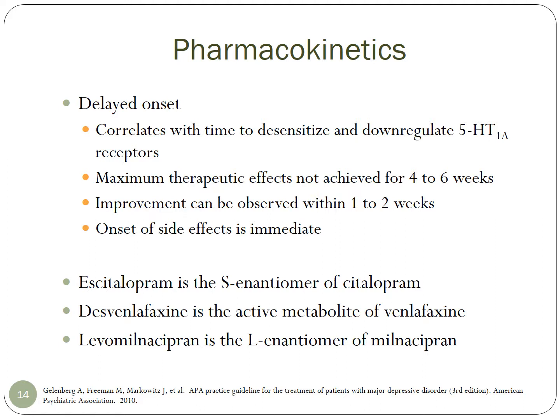I mentioned when I talked about the mechanism that there is a delayed onset with these medications. Typically, you will notice some improvement within 1 to 2 weeks of starting them, but it can take 4 to 6 weeks and maybe even up to 8 weeks to notice the full therapeutic effects of these medications.